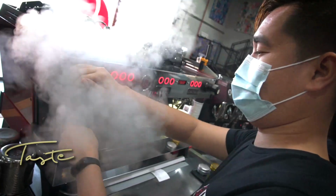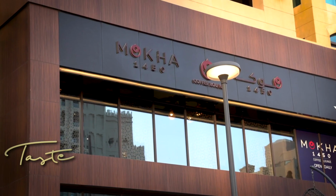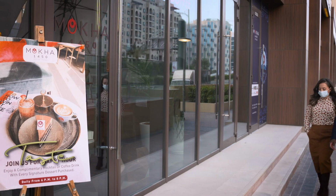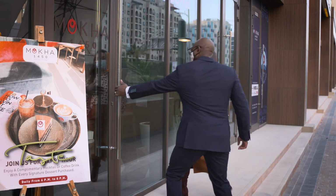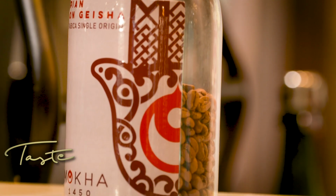Roasteries like the Raw Coffee Company supply Dubai's artisan coffee bars. Mocha 1450 is a leader in the third wave movement, driving high-quality coffee production. CEO Garfield Carr invited me to sample a cup. The two most famous coffees we have is the Jamaica Blue Mountain coffee. It's been traded for several hundred years now and is quite famous, especially in Japan, where 80% of the production is bought years in advance. And next, I would say the Ethiopian geisha, which is the mother plant of the famous Panama geisha, which is generally sold at auction.